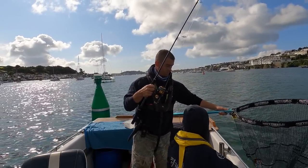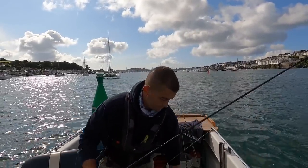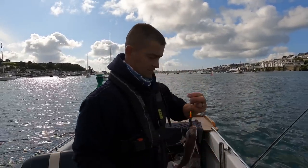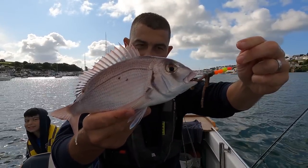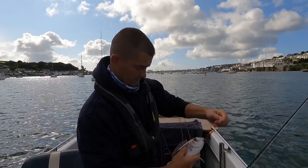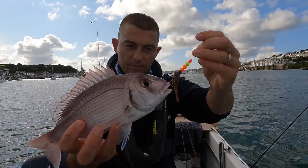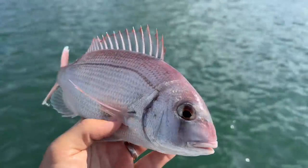Tell you what, these couch bream really do fight above their weight class. That is a big one. There you go, Tim. Dad, do you think that one's the keeper? A very pretty one, isn't it? I don't know. I'll have to think about that. I'll check what the minimum landing size is for these. He's a pretty one though, isn't he?